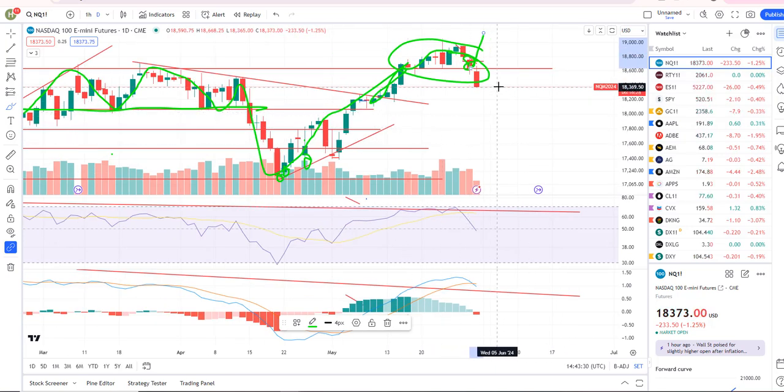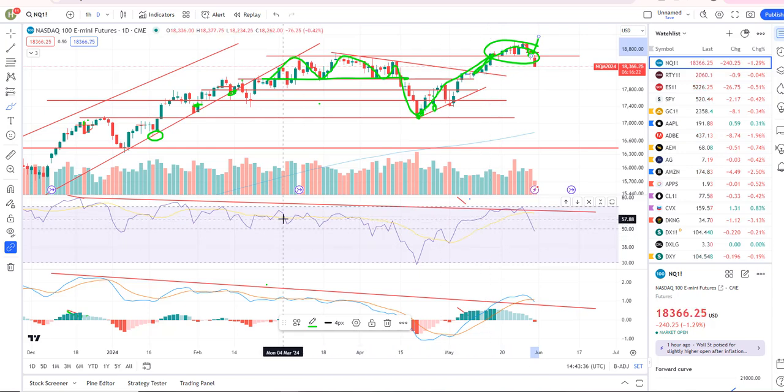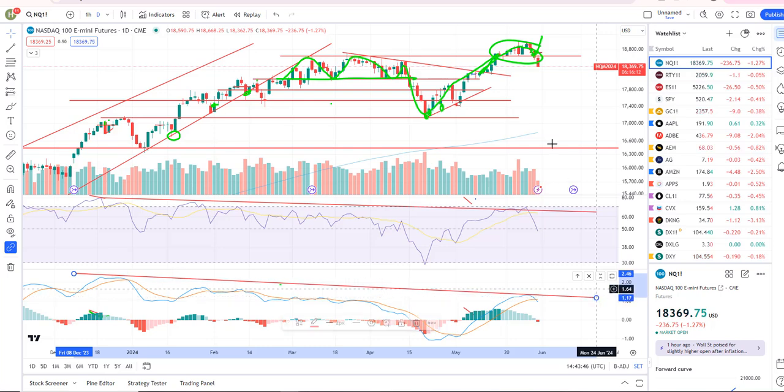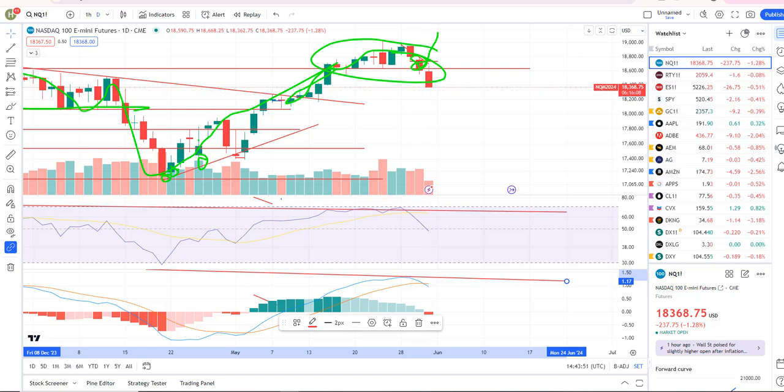And so the fact that it can't hold that support level and it's now broken back into the range, also, it's never been able to make new momentum highs. It's continued to diverge on the highs in price while momentum continues to lag behind. It's negative divergence. So very likely going to get sold into, and well, it is being sold into, and I think it will continue. Okay, so that's the futures.